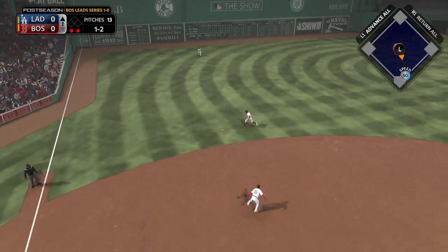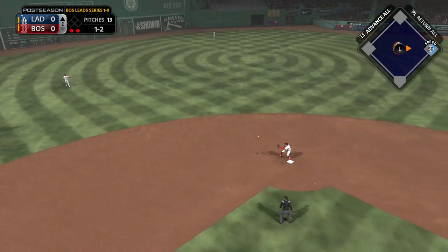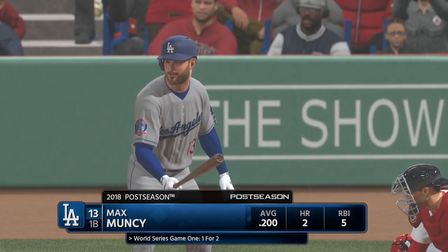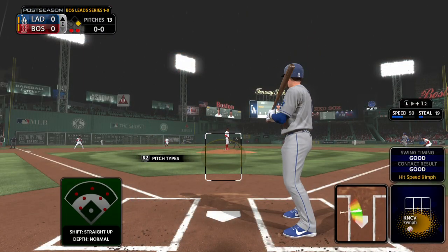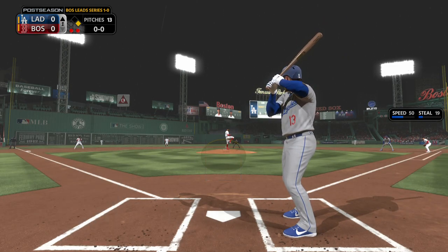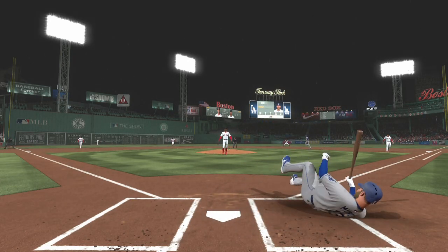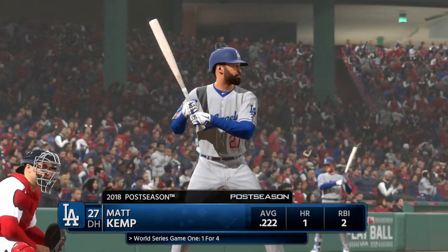Hard ground ball to third. And that finds its way through for a base hit. So good work on a 1-2 count to get on base. Ready now, number 13, ready to get his day at the plate started right here. Here's the pitch. And look out, as that fastball ran in and got him. Ouch.